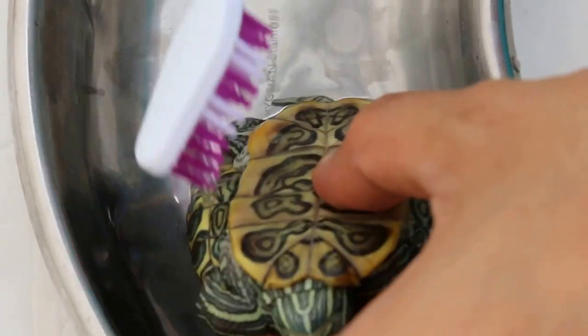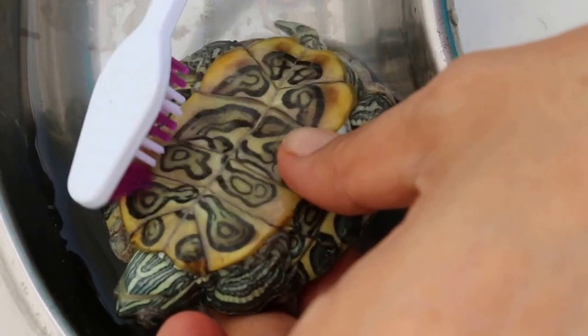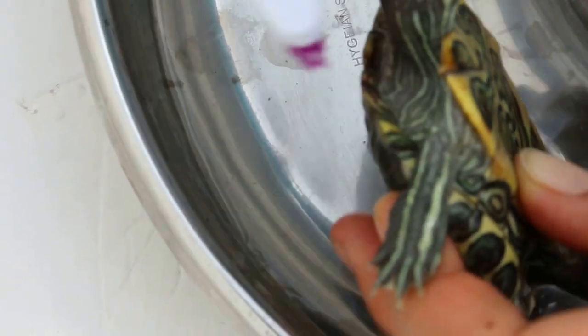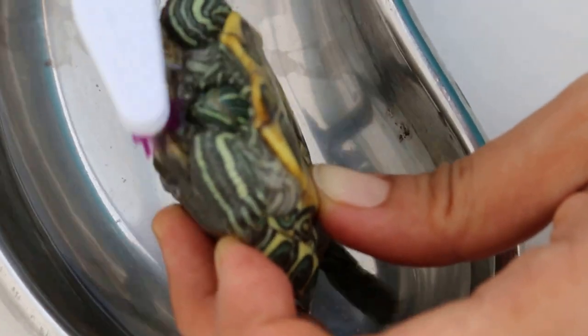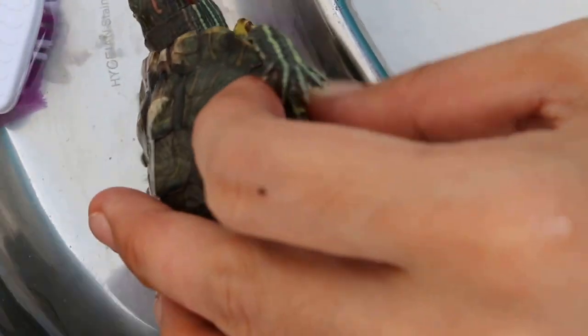Okay, then have a check. The front one looks okay. It's been going on for 2 years, 1 year actually, this shell rot. Then the front, there's a bit of shell rot here. Do you see? Above the neck. So this is basically the same thing as doing a dog or a cat. Make sure that every part is brushed and then rinse off.